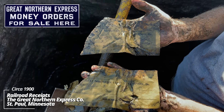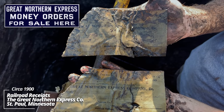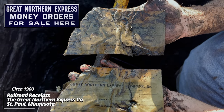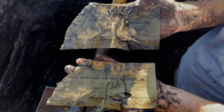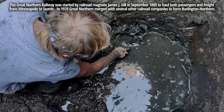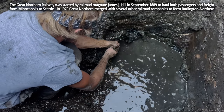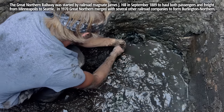Pulled this up out of the water. The water table preserves papers and organic goods. Receipts from the Great Northern Express Company. Early 1900s. This is absolutely amazing. We got a hutch. There's a top down there. Just below the water.